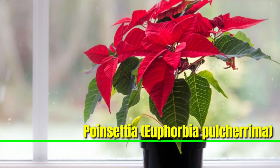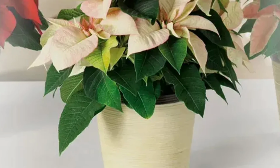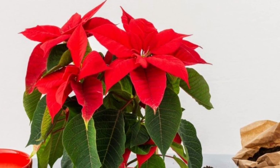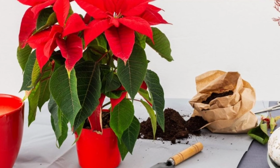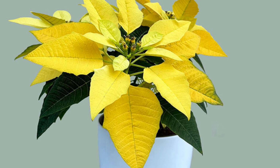Poinsettia, Euphorbia pulcherrima. Poinsettias are classic indoor plants for winter, known for their bright red, white, or pink bracts. They thrive in bright, indirect light and prefer temperatures between 60 to 70 degrees Fahrenheit. Keep them away from cold drafts and direct heat sources.